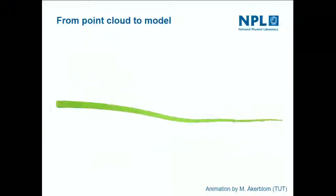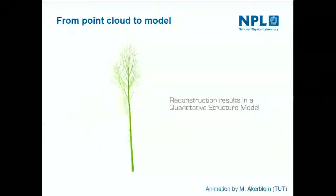So we just use it for biomass now, but there's obviously a lot more applications that you can do with it, because you will have branching order, branching angles. So there's all these potential ecological other applications that this kind of data can be used for.